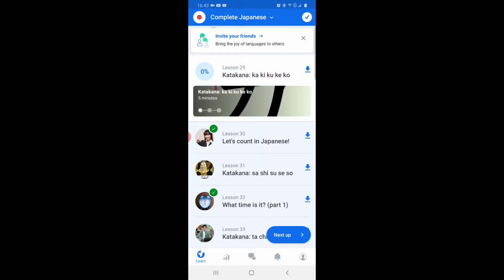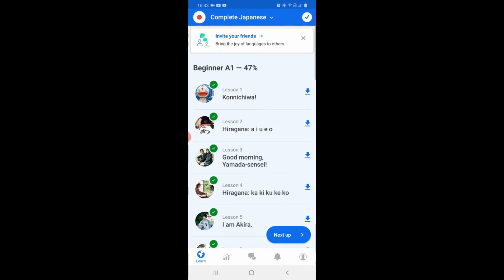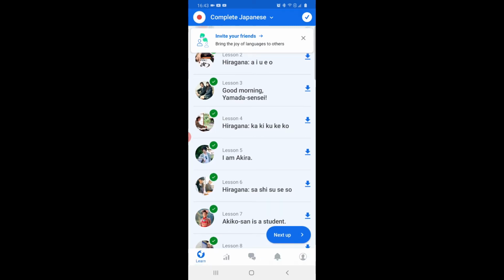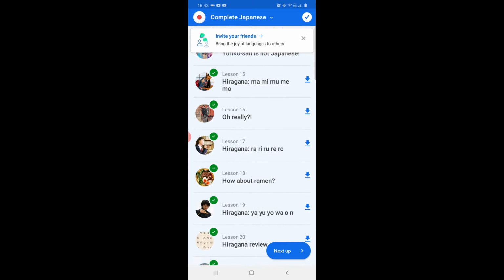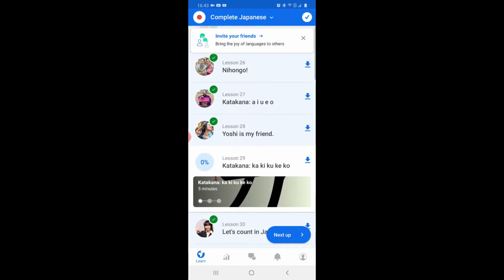Okay, so this is the main screen of Busuu. Let's scroll all the way back up to the top. Once you've selected a language, this is what you're going to see. You can see beginner A1 up here. I'm about 47% of the way through the A1 course, so close to halfway already. A lot of it is the hiragana, like this one here, and then later the katakana. I've only done one of the katakana.